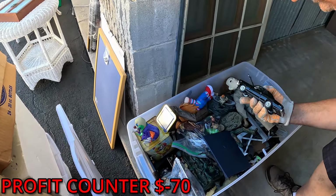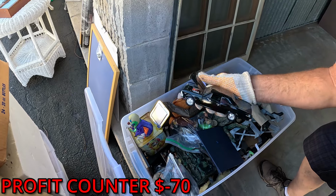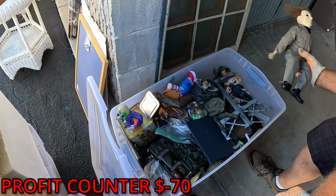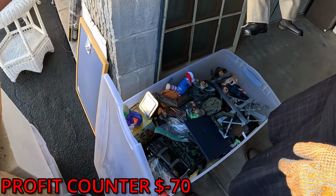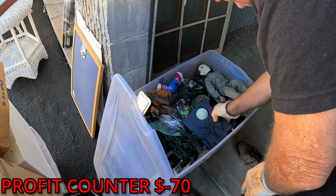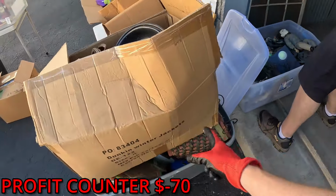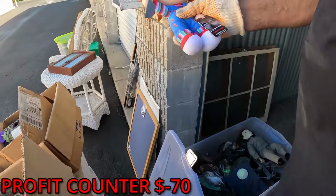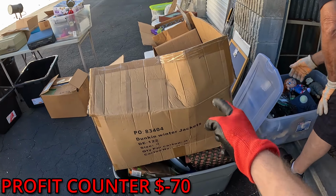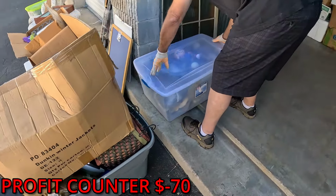Oh, that box looks awesome. Look at that car. That's all movie-like stuff. No way. This is cool. That box is gonna make us some money. Let's hope. Cha-ching. Cha-ching is right. I gotta get through all these before I can get to that. I can't jump the gun.